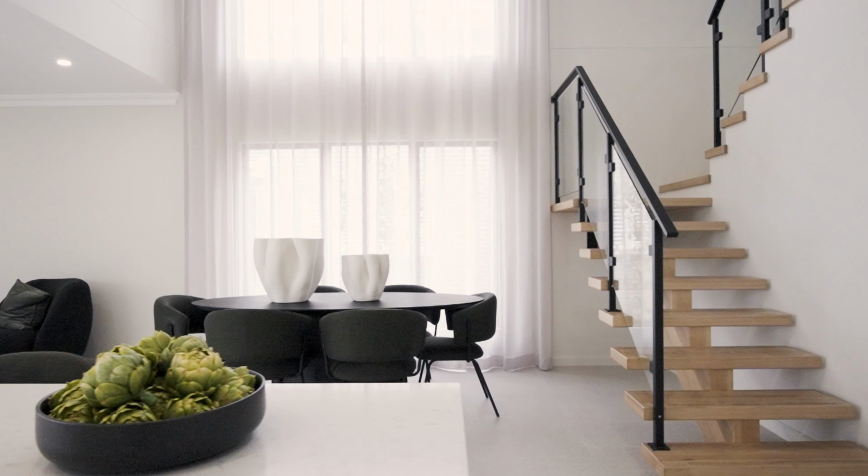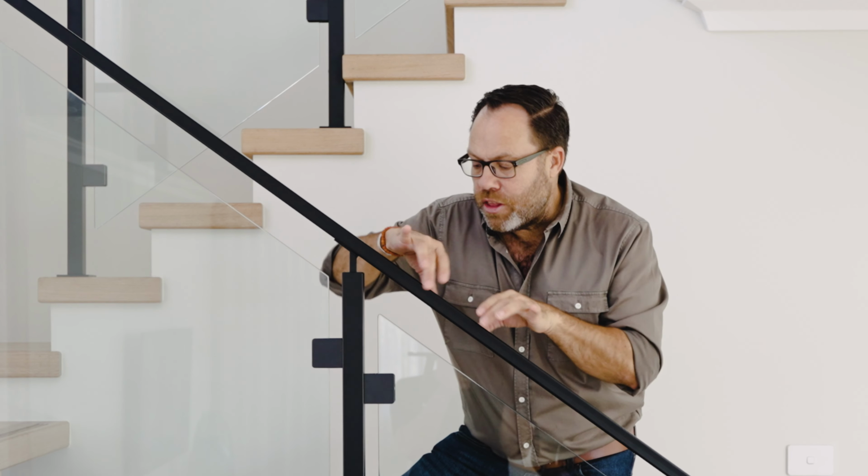The first is a full timber monostring. You can see this on the bottom run of stairs, and the black handrail runs up to give that punchy detail with the glass on the side to add to that open feeling. On the second run of stairs, we've actually got a cut stringer, and that way you see that repeated look of the end of the timber treads on both designs.